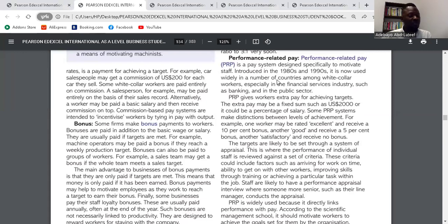So performance-related, sorry about the break. Performance-related pay, PRP, is a pay system designed specifically to motivate staff. It was introduced in the 80s and 90s. So what do they use performance-related pay for? They use it for workers to be able to achieve their own targets. So it's individualistic. As soon as you are able to reach your target, then you get the pay. That is performance-related pay.